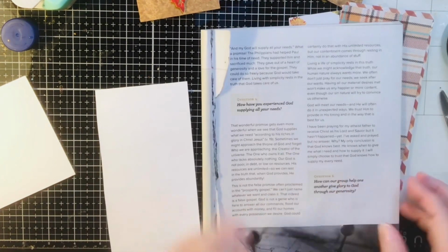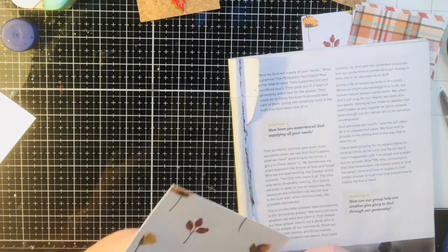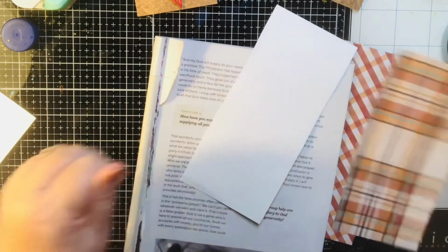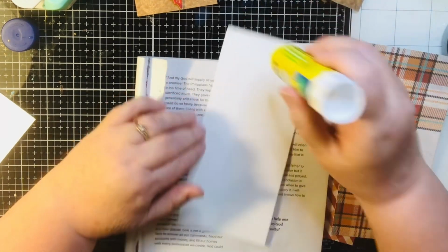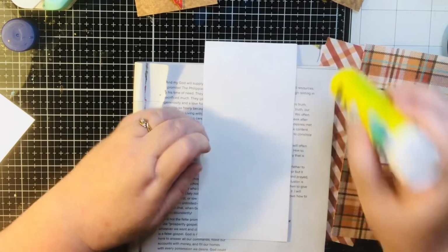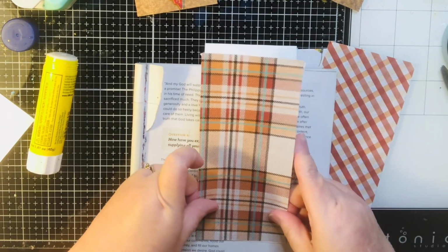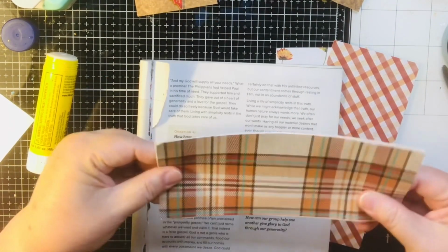Okay. Let me see. Where's my other? There we go. My glue got gloppy. Makes it a nice, more sturdy card.